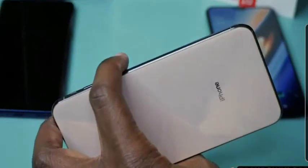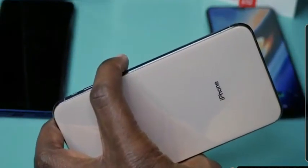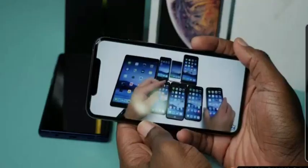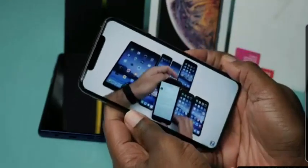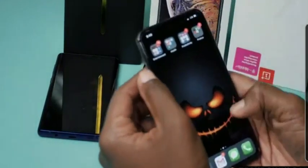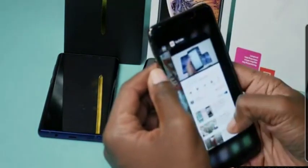Now, storage wise, you have a 256 variant, a 64 gigabyte variant, and a 512 gigabyte variant. Now, the one thing that the Note 9 has that the iPhone does not is an expandable storage ability. So the iPhone doesn't have anything that gives you the ability to expand storage.